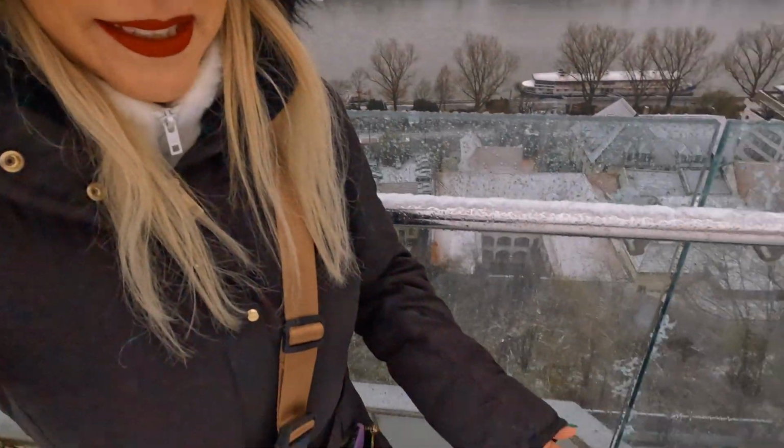If you're just catching up with us, yes, it is snowing, and it's actually just starting to stick. The temperature is actually dropping. But we've come from Budapest, we've taken the train, and now we are here in Bratislava, Slovakia. And it is a new country for us, so really excited to check it out.